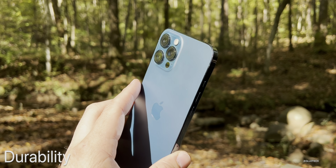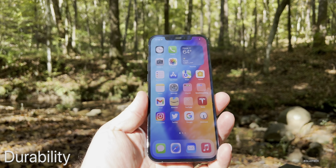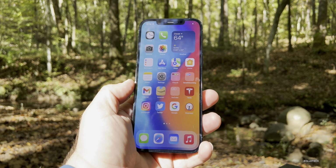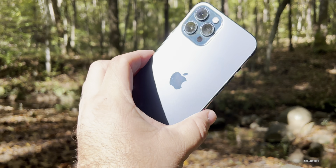Now the first thing is its durability. Like I said, I don't use a screen protector, and that's typically because I like the feel of the glass, and I'm also durability testing it for videos like this, and I like the feel of the phone.